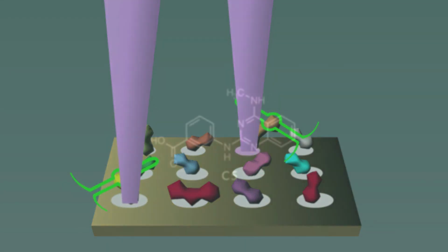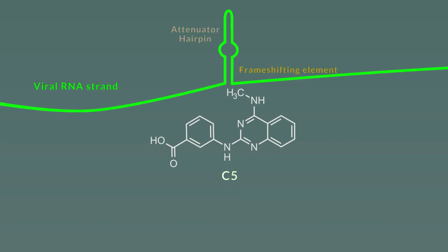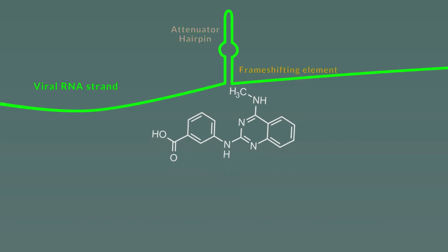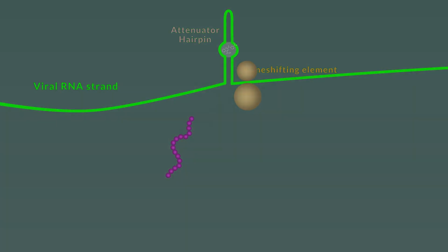With this assay, they were able to identify a small molecule they called C5, which bound to the attenuated hairpin. C5 bound to the pocket in the loop, stabilizing its structure and inhibiting frame shifting. The ribosome could decode the RNA upstream of the frame shifting element, but then it could not read the RNA code downstream of the hairpin.